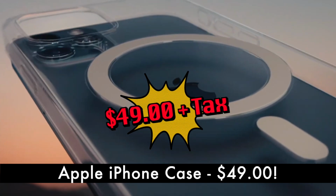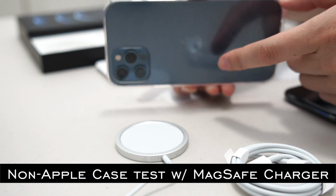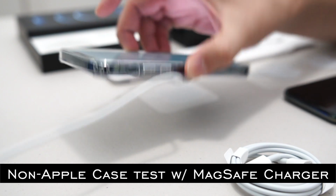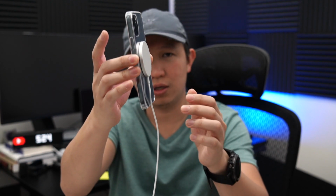I know there's a circle in the back. So with the case on, I mean, this MagSafe still actually works. This is not a MagSafe type of case. So it does still attach and still recognizes it. So it's actually still not too bad, but it's weaker, but it still works.